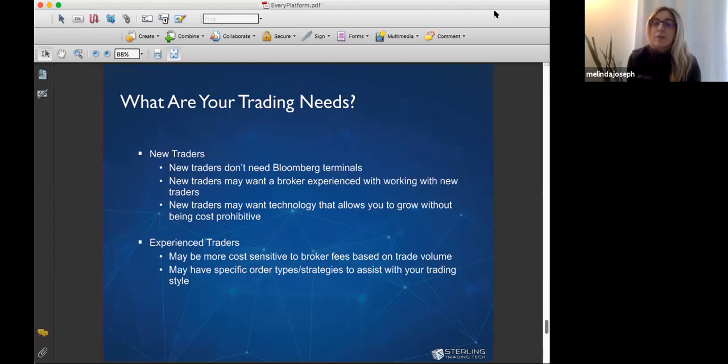Experienced traders may be more cost sensitive to broker fees based on trade volume. If you get to a point where you're placing anywhere from a couple trades a day to 100 trades a day, the type of broker you may want to work with may depend on the costs involved in volume. Also, you may have specific order types or strategies to assist with your trading style that might be preferred from one brokerage to another.